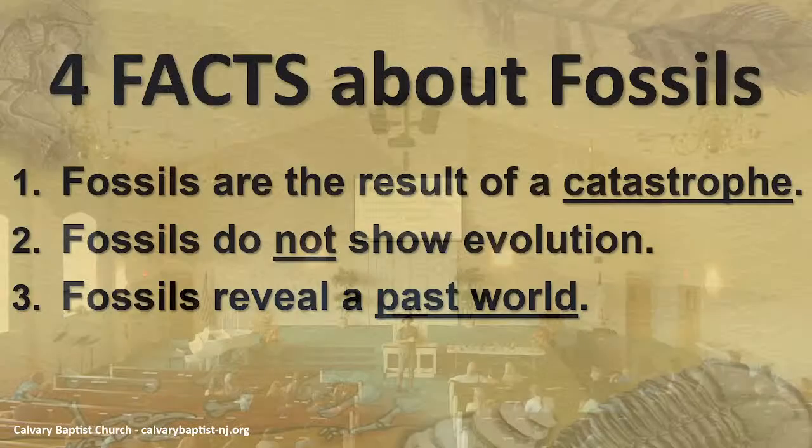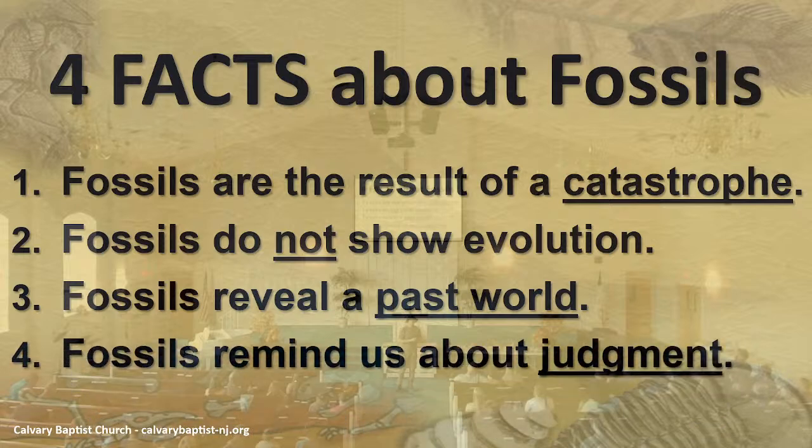Slide. So fossils reveal a past world. And then our last fact, fossils remind us about judgment. Let's all say it. Fossils remind us about judgment. What happened to that early world?